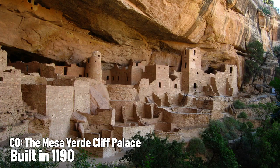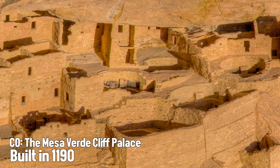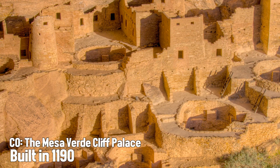The Mesa Verde Cliff Palace in Mesa Verde, Colorado was just about the oldest building in the country. It was finished in 1190, though I don't know how they would know the exact date. There's actually 600 buildings in this whole former city up here in the hillsides. It was made of sandstone, mortar, and wooden beams. 100 people lived here at one time. The whole thing had 150 rooms. Who made it? The ancestral Pueblo people did.